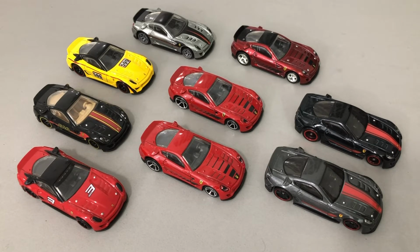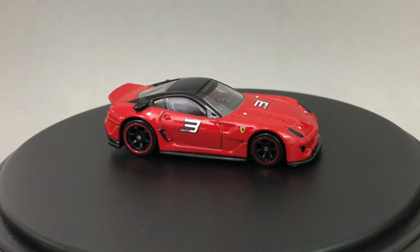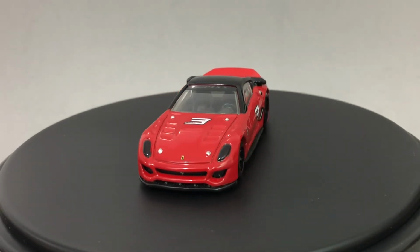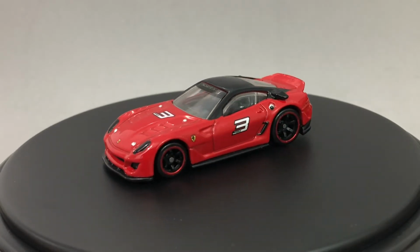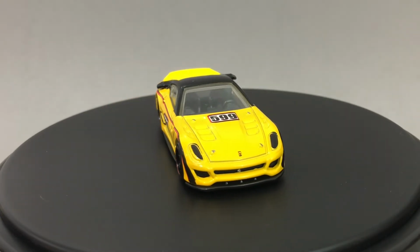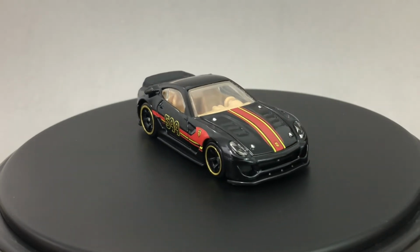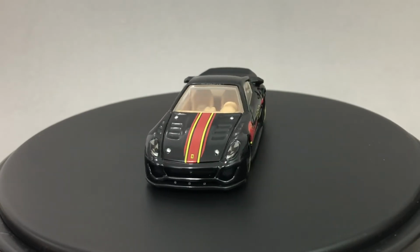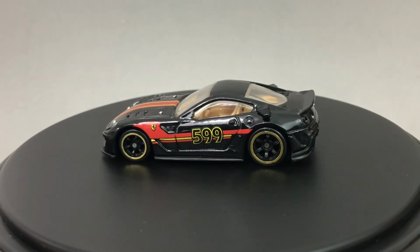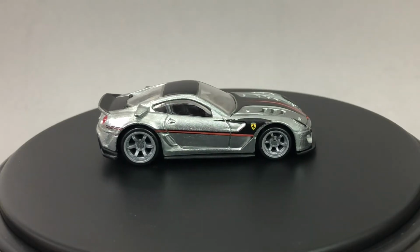If we look specifically at the 2010 Speed Machines, you'll notice 4 distinct colorways. You had the red, which was actually a replica livery of the actual 599XX race car. Then you had the yellow with a generic 599 deco on it, as well as the black, which also had a generic 599 deco. The black has the tan interior, the yellow has the black interior, and towards the end of that line, I believe it was 2011, we saw the Zamac release of this casting.